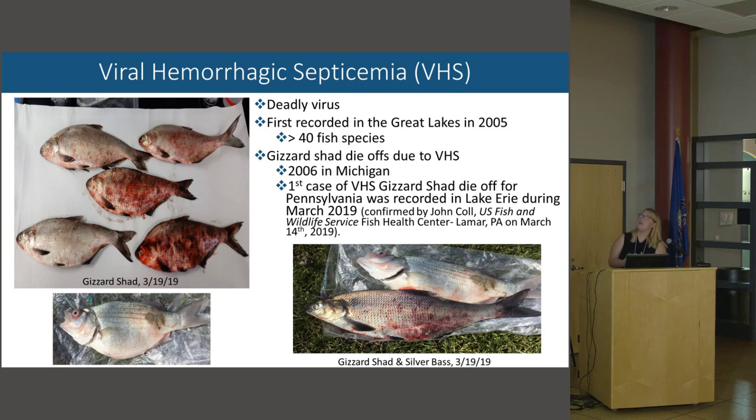When it was first recorded in the Great Lakes in 2005, it has affected over 40 fish species throughout the Great Lakes. Gizzard shad die-offs due to VHS were first recorded in Michigan in 2006, and the first confirmed case of VHS gizzard shad die-off for Pennsylvania in Lake Erie was found in March 2019 by myself and Dr. Campbell. Our samples that you can see here were sent off to John Cole of the U.S. Fish and Wildlife Service from the Fish Health Center in Lamar, Pennsylvania, on March 14th, 2018, where he confirmed that VHS was the culprit of this fish die-off.